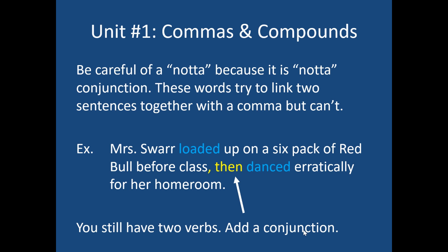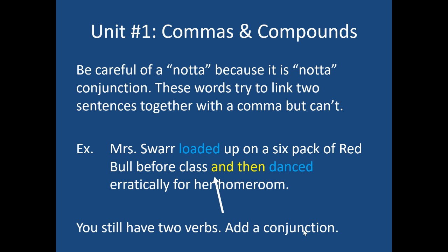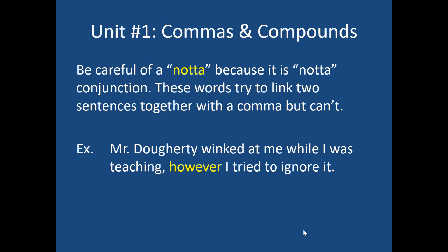So therefore, I still have two verbs. I have Mrs. Swore loaded up, and I have Mrs. Swore danced. So if I have two verbs, I need a conjunction, but I certainly don't need a comma. So I can simply say, "and then danced." If you really like the word "then," that's fine. It's kind of a useless word, but if you want to use it, go ahead. But you have to have the word "and." The word "then" isn't doing anything at all in the sentence, but the word "and" is joining those two verbs together.